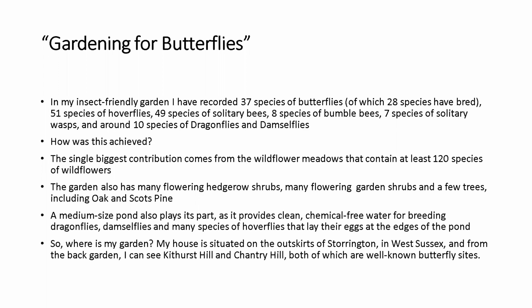Well, the biggest single contribution comes from the wildflower meadows that contain at least 120 different species of wildflowers. The garden also has many flowering hedgerow shrubs, many flowering garden shrubs, and several trees, including oak and Scots pine. A medium-sized pond also plays its part, as it provides clean, chemical-free water for breeding dragonflies, damselflies, and many species of hoverflies that lay their eggs at the edges of the pond.